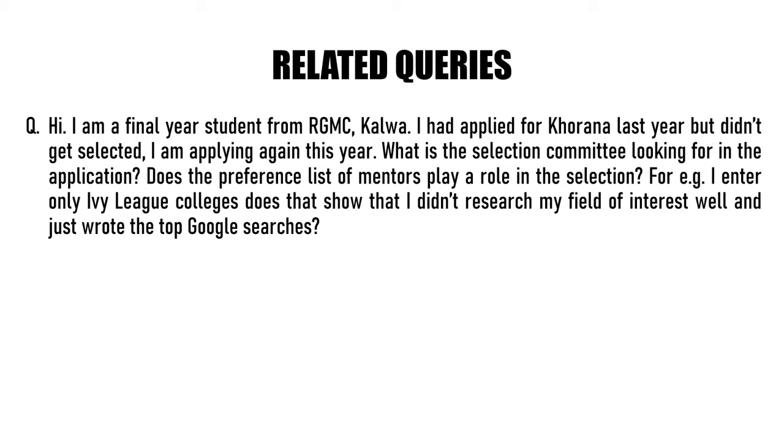So just from a sample size of one, myself, I would say that it does not hamper the chances of selection. They are not Ivy League by definition, but they are top universities, right? Stanford and Hopkins, both of them. So I don't think it affects it largely, and I don't think there would be assumptions that you just Googled them. Provided that your list of mentors aligns with your research interests, I think it should be working fine.